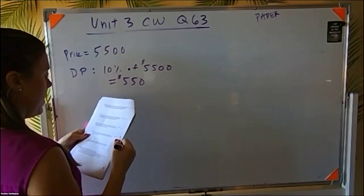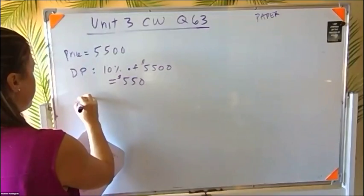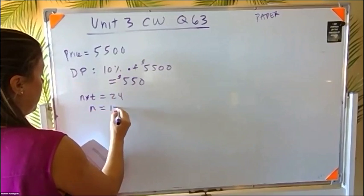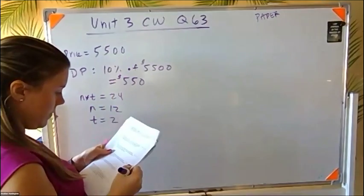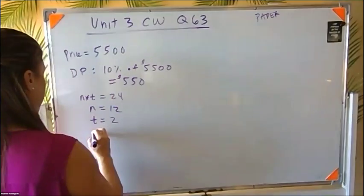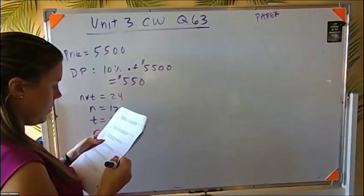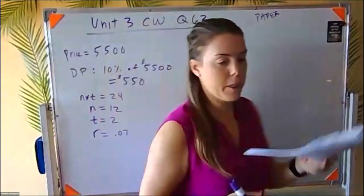And they finance the balance with 24 months, so that's N times T equals 24, because our N is 12 and our T is 2 years. APR of 7%, so that's our rate. Determine the finance charge and monthly payment.